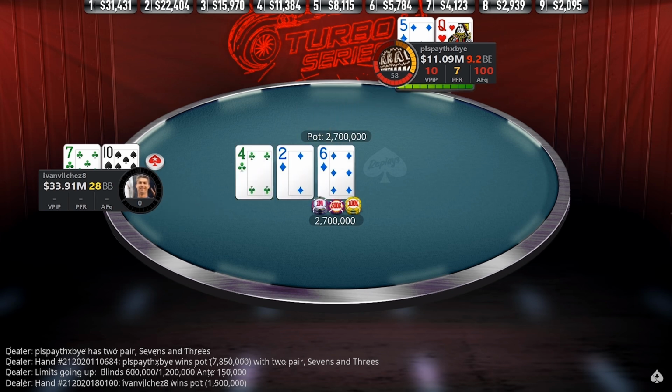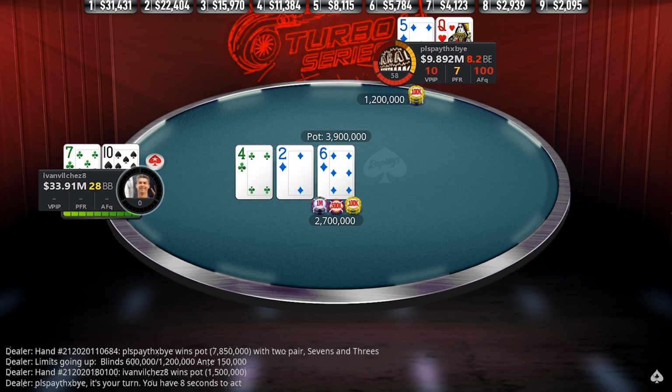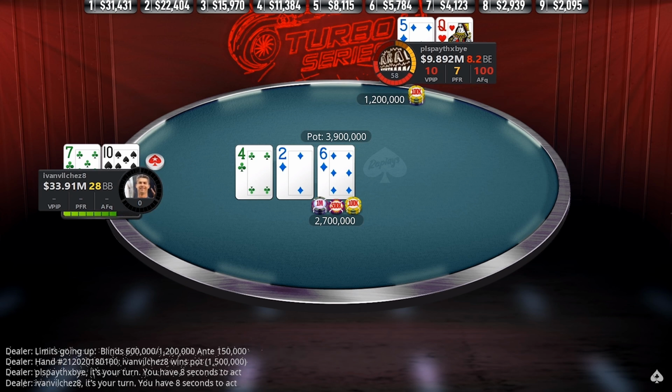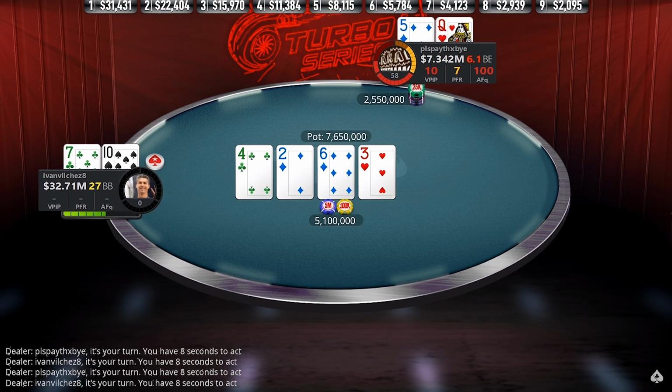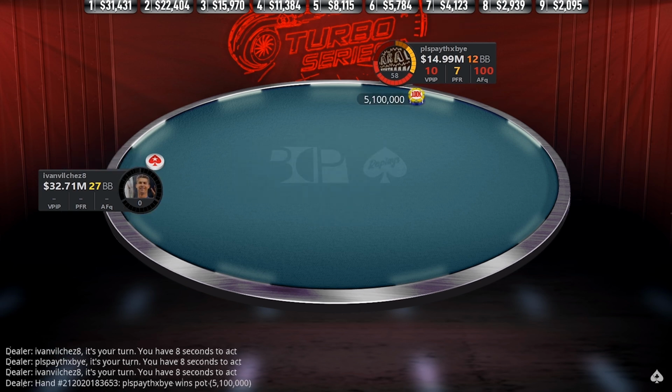Ivan limps in 10-7. Queen 5 checks it back. 6-4-2 flop, 2 diamonds, for please pay thanks by with the gutter to the 3 leads out. Ivan floats with 10 high and the 3 banks on the turn. Half pot size bet from the straight. Ivan with a straight draw to the 5, we'll just let it go.